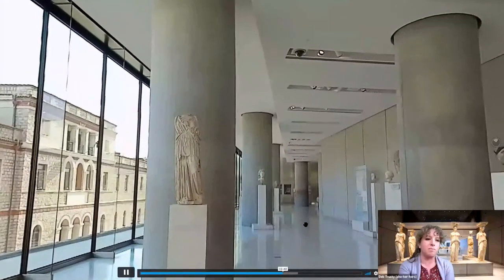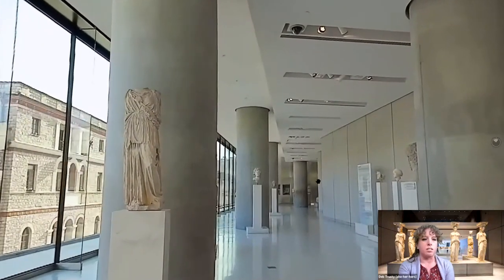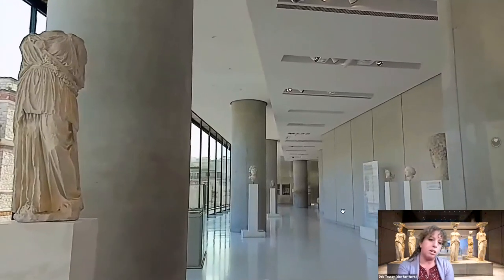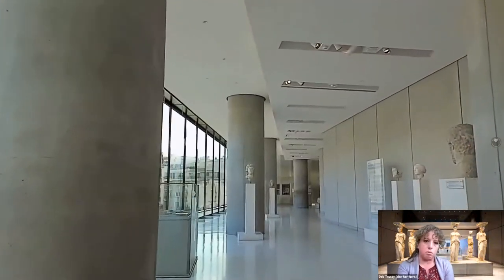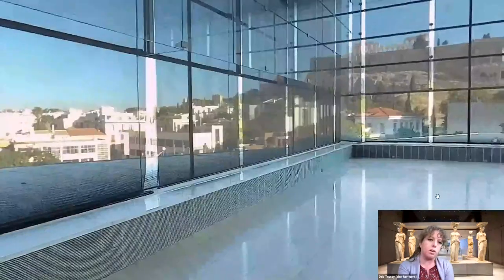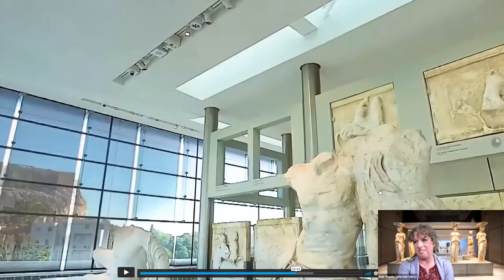It's a great statue. But then you go through here and you can see lots of other statues throughout that are from the Hellenistic period and on. We even have a couple of Roman emperors. Okay. So now we're going to go on to the top floor, I guess. So let's go to the top floor.